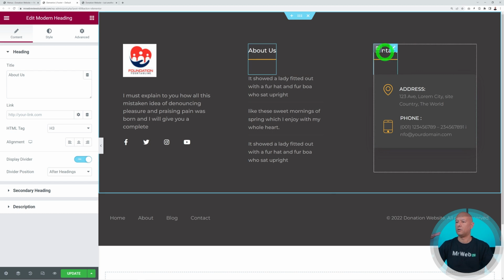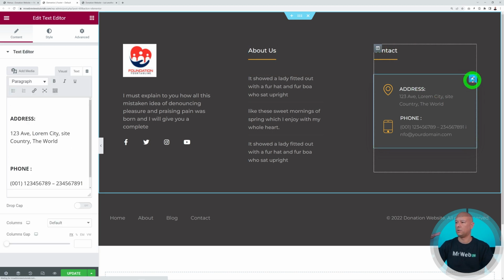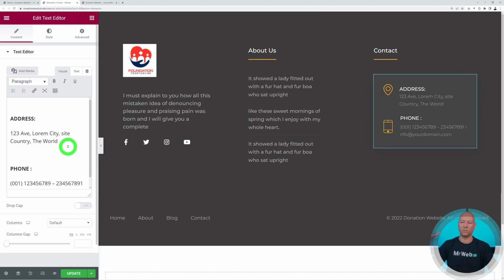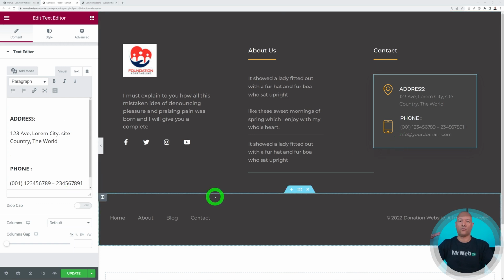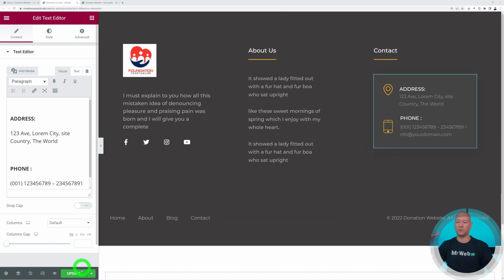Okay, now you have the contact details here. So this is basically where you can insert your address, where you're located, where you're based, and your phone number. So if someone wants to contact you, it's very easy for them to find that sort of information. And that's basically it for our footer section. So as always, don't forget to click update to save your work, and that's us basically done for this now.